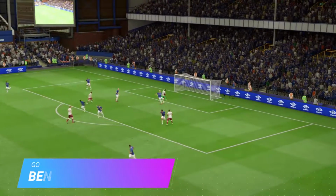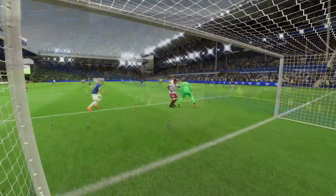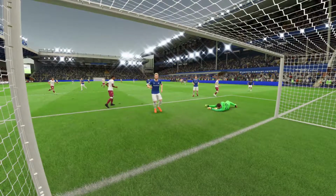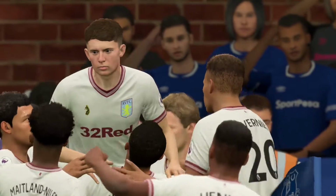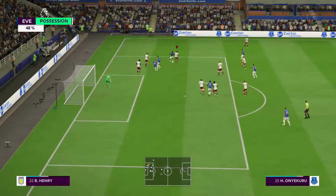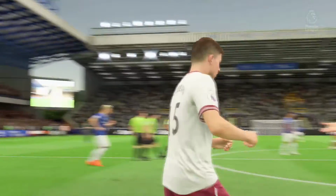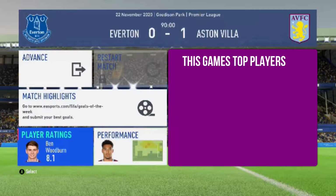Really scrappy goal there, to be honest. But Ben Woodburn stole the ball away from the Everton defender and manages to slot it home as everybody seems to be in a bit of a disarray. So it takes us 1-0 up, and as we can see, only 2 minutes left on the clock in normal play, but Everton have got the ball here in the box. Rico Henry trying to steal it away, and he just couldn't get it away from the attacker, and they managed to get a shot away at goal. Irrespective of that, we've managed to beat Everton 1-0, a really good result all round.